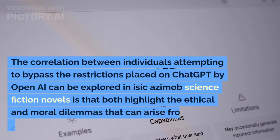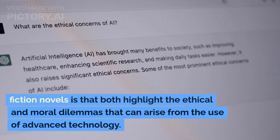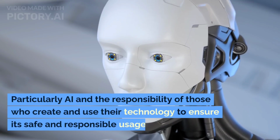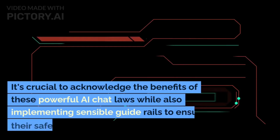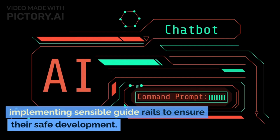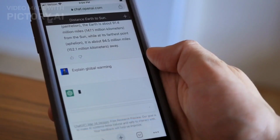The correlation between individuals attempting to bypass the restrictions placed on ChatGPT by OpenAI can be explored in Isaac Asimov's science fiction novels, as both highlight the ethical and moral dilemmas that can arise from the use of advanced technology, particularly AI, and the responsibility of those who create and use this technology to ensure its safe and responsible usage. It's crucial to acknowledge the benefits of these powerful AI chatbots while also implementing sensible guardrails to ensure their safe development.